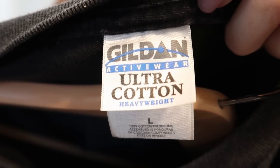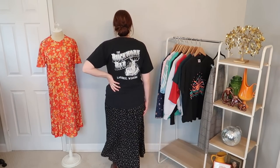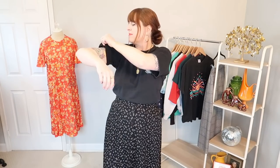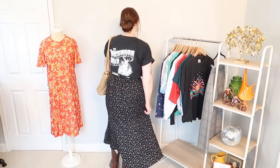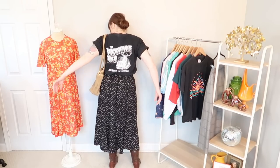This is a fun Buckhorn Bar Wyoming shirt and love the graphic on the back of it. I think this would be a fun styling and kind of a Western prairie vibe. So I'm going to tuck it into one of my long floral skirts and cowboy boots. I actually love how this look came together, and I had thought about putting the t-shirt in my shop, but now that I see this look, I might want to keep it for myself for a while. So we shall see, but another good tee score from that thrift stop.